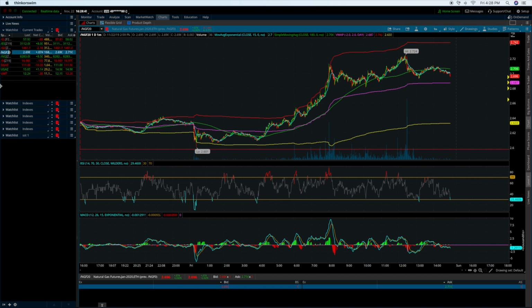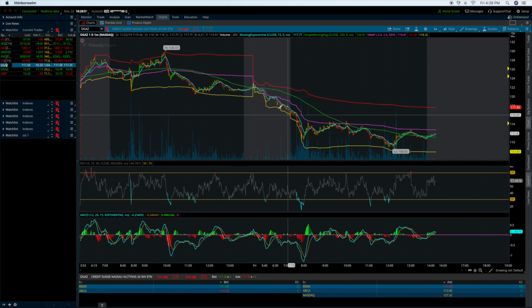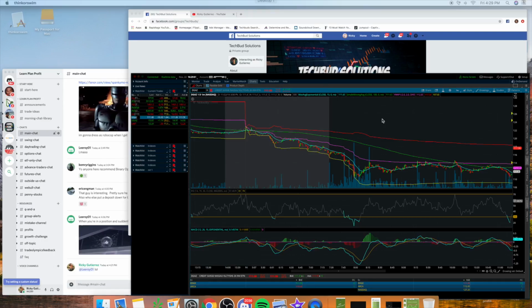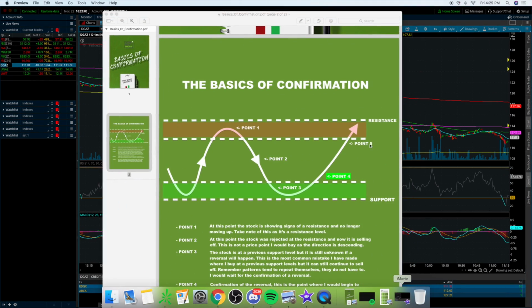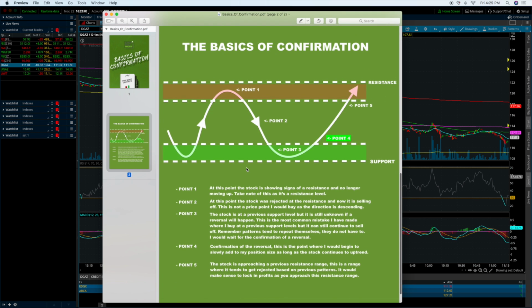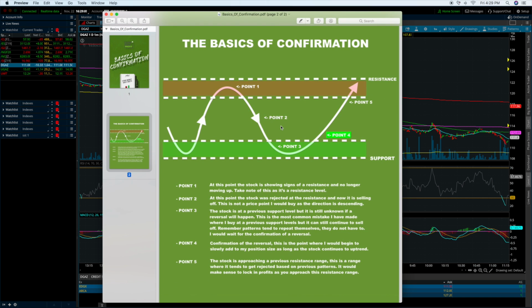And it's really hard to always try to find the lowest price point on something that maybe is continuously selling off. So I would be so much less focused on trying to find the lowest price point and actually focusing more on getting confirmation. And I personally think, again, if I can toot my own horn, this basics of confirmation cheat sheet is a very simple concept, and I really hope that you guys can build off of it.